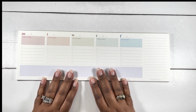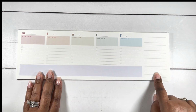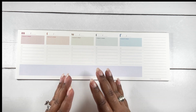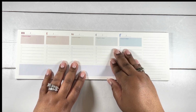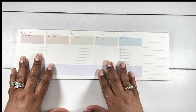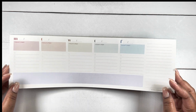This is also a good way for homeschool moms to sit down at your desk and meal plan, and then write a list of the groceries that you need to get. But also, this is a great way to write out what lessons are coming up. I know some days I have to print unit checks and different things like that. You can write out what's coming up for that week, so that you will know what prep you need to take care of before the day comes. So this retails for $12.